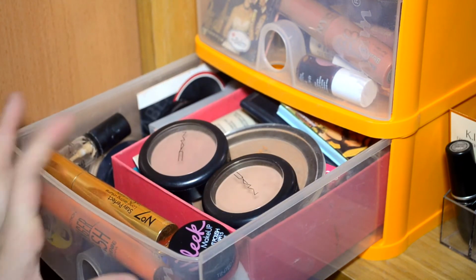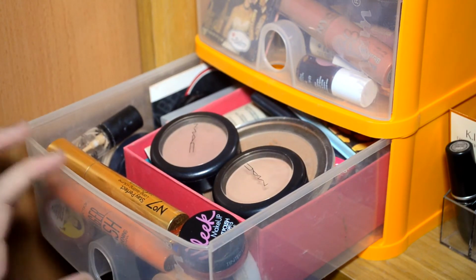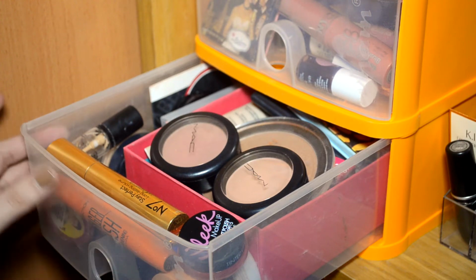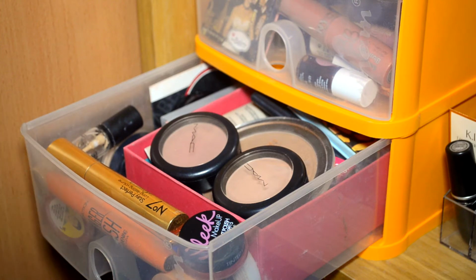So this is the drawer. You can see it's pretty jam-packed. It definitely can be a little bit small just for my everyday makeup. I just tend to chuck loads of things in here. But I'm just going to go through it, and I haven't really tidied this up or anything, so this is just how it was before, and just go through the products which I've been really using a lot recently.